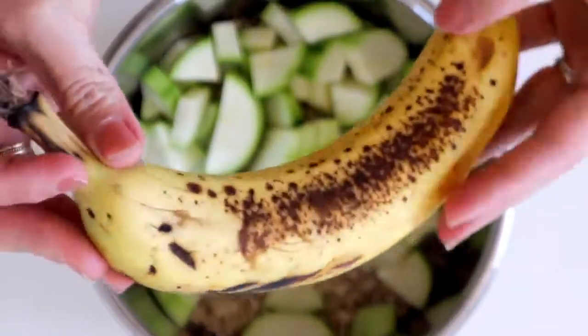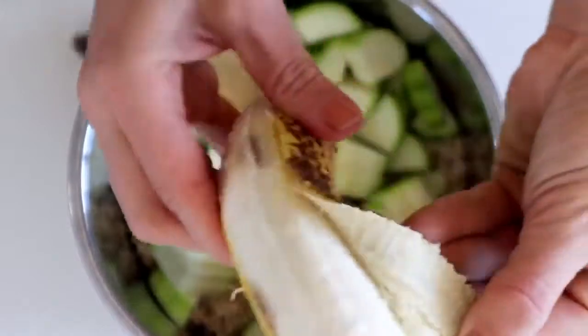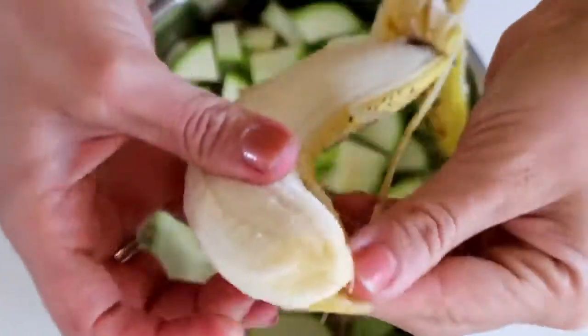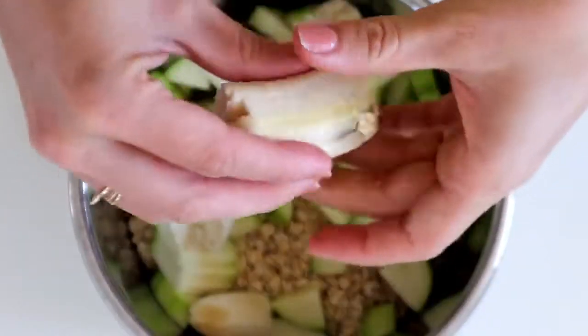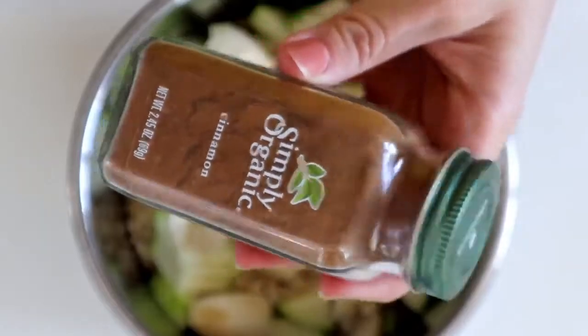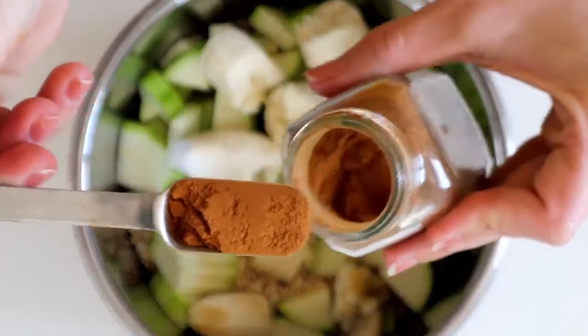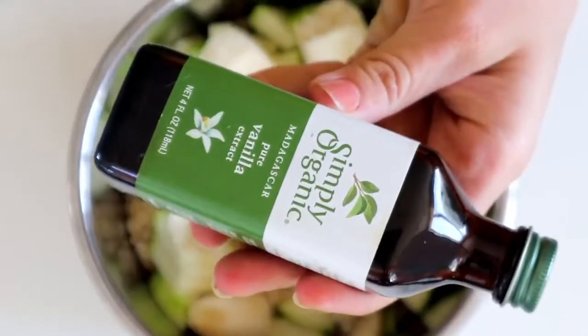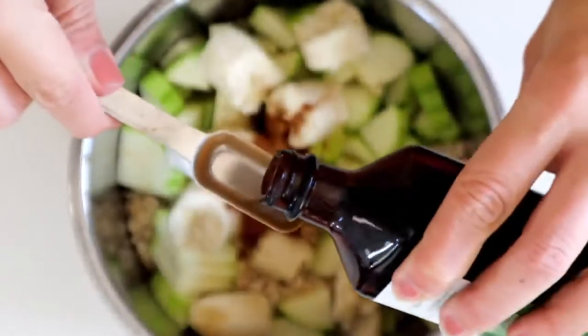You want to make sure your bananas are ripe, because the riper they are, the more sugar content they have in them, and the creamier they will make the oatmeal. Then we're going to be adding in a teaspoon of cinnamon for some flavor, and also 1 teaspoon of vanilla extract. You can get really creative with this and add in cocoa powder or any other kind of flavorings that you like.